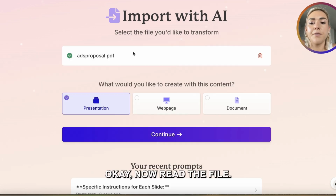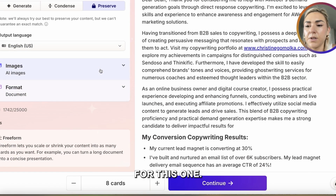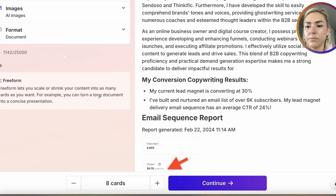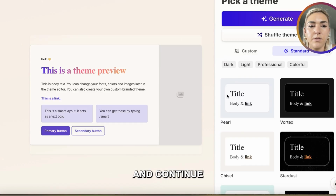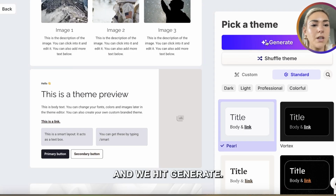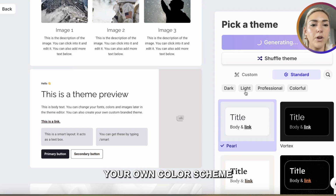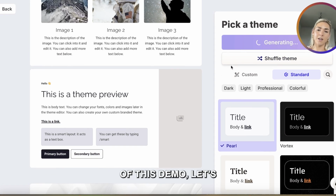Okay, now it read the file. Let's try document for this one. We're going to keep preserve for this one. We're going to keep it free form. 8 cards sounds about right, and continue. I'm going to choose something minimalist for this, and we hit generate. You can always upload your own color scheme and branding into this, but for the sake of this demo, let's just keep it simple.